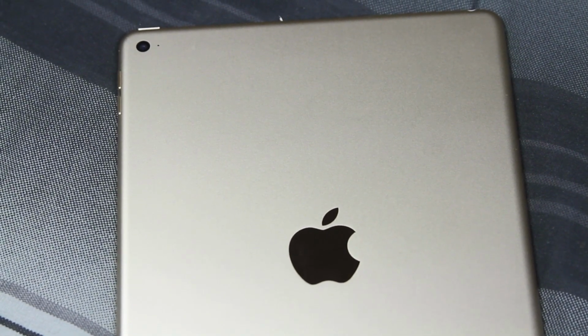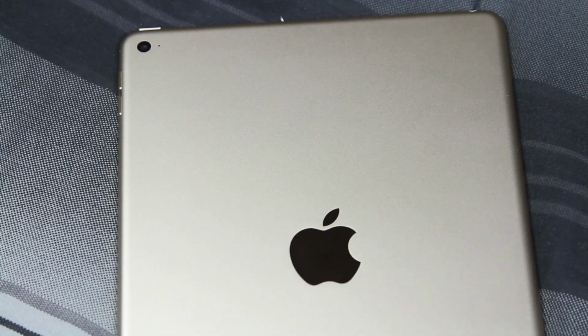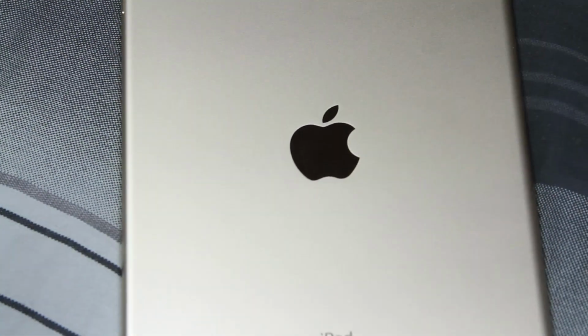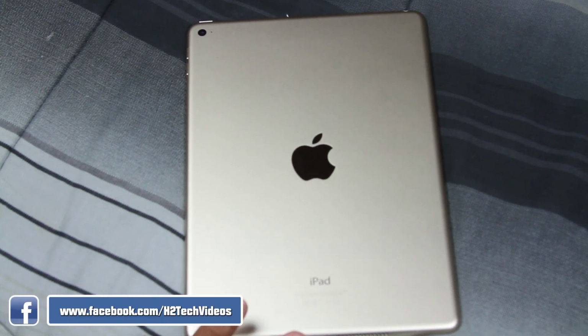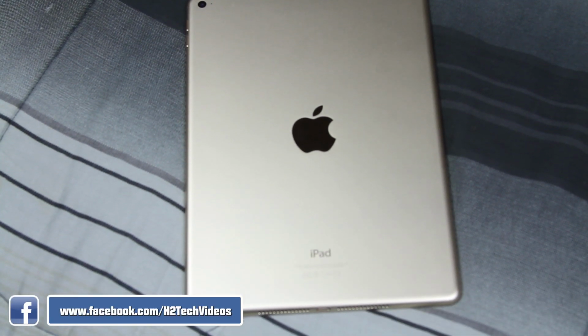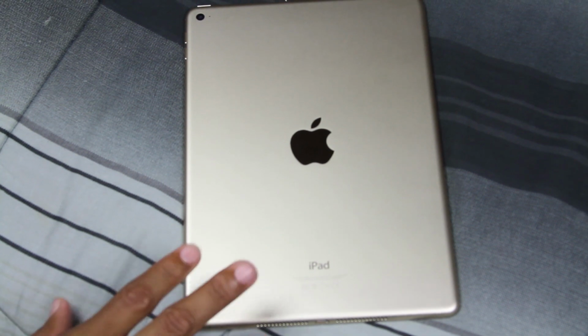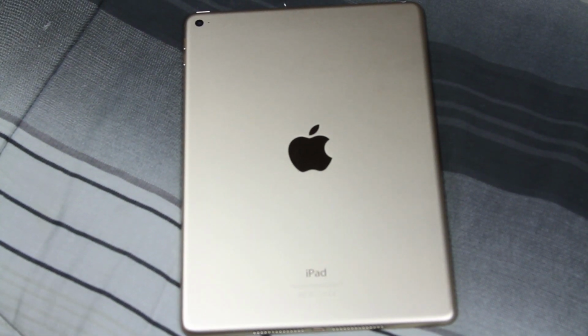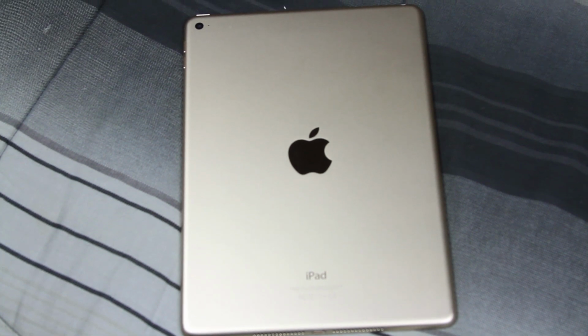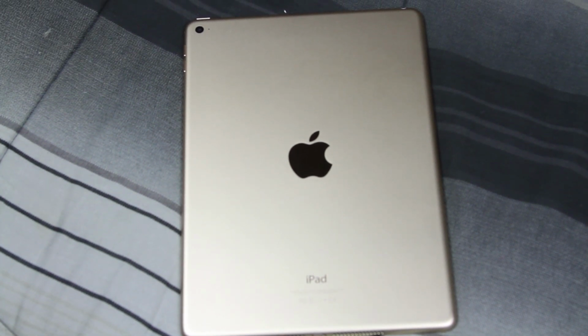And our second difference, since we're already on the back, is going to be on the color options. The iPad Air 2 does now come in a gold color, whereas you cannot get the iPad Air 1 in that color. So you do have that extra premium gold look, and I guess gold is the new thing because every phone and tablet is coming out in gold. So anyway, that's difference number 2.